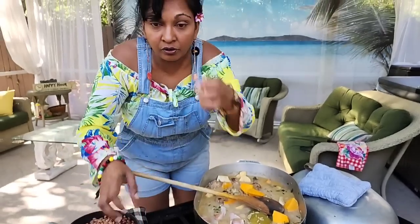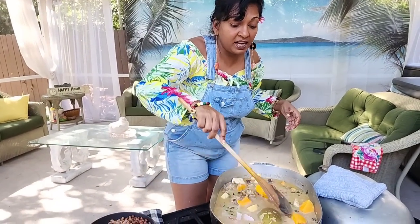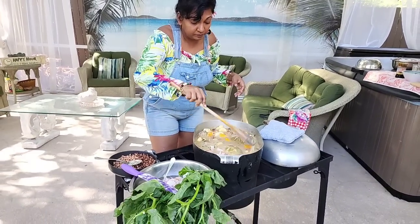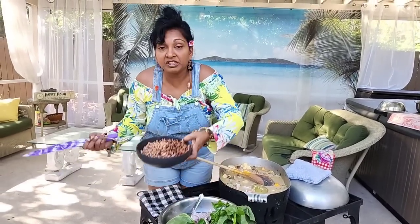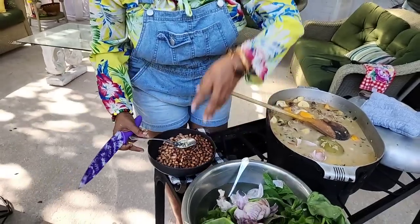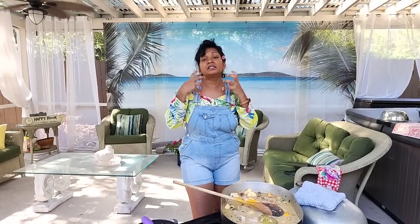If I was cooking on the grill, I would have put it on the grill to smoke. But since we're not cooking on the grill, I'll put it in here this time. I'll put my bagi and the pigeon peas and the black eye at the end of the meal, because it's already boiled. And the spinach, I don't want it overcooked, or the bagi, because I want that good vitamins and the nutrients from the greens, you know what I mean?